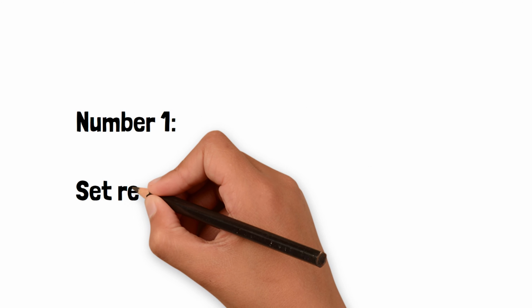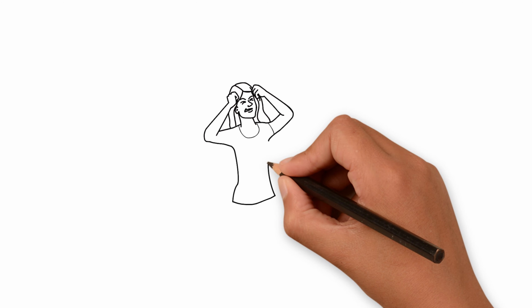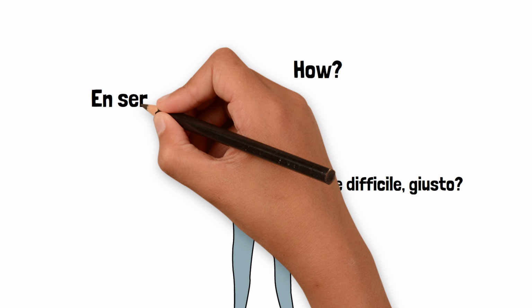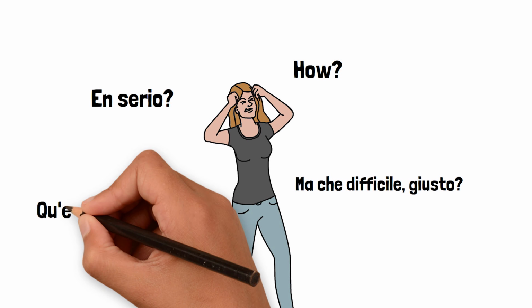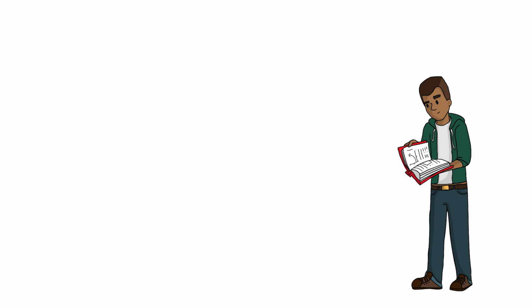Number 1. Set realistic language learning goals. We often find ourselves in a position where we want to learn that amazing language, yet feel frightened and discomforted by the unknown that awaits us. An entirely brand new language full of uncommon words can cause many to take a step back. But with knowledge of how to start, you will see how plain sailing it can actually be.